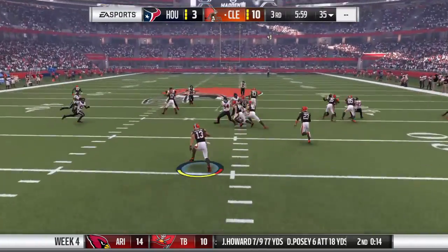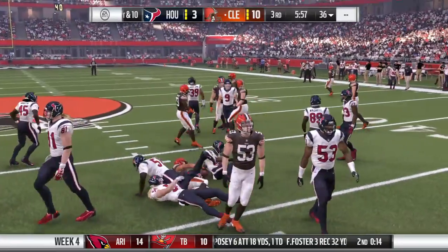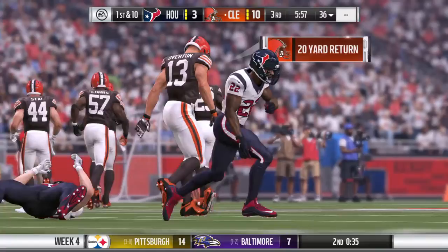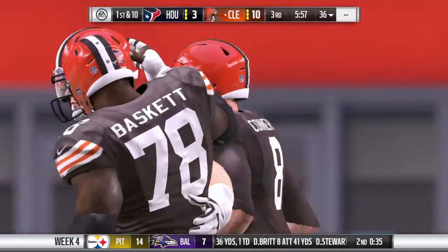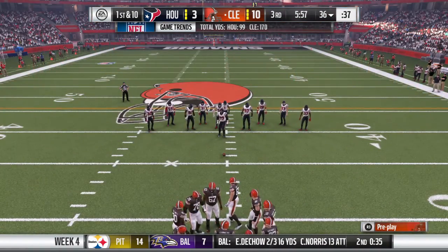It's a short kick, taken at the 15. And they're going to wind up with pretty good starting field position as they get it up past the 35. Here's the Browns offense now getting set to start off this third quarter. They have the lead. Now they'll be looking to extend that lead.